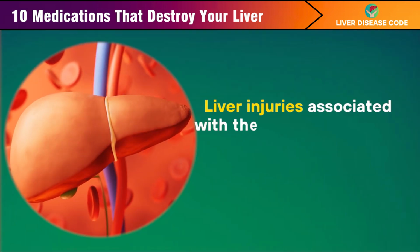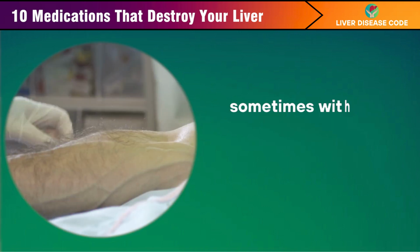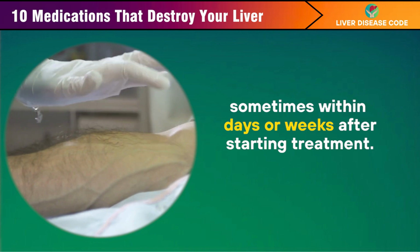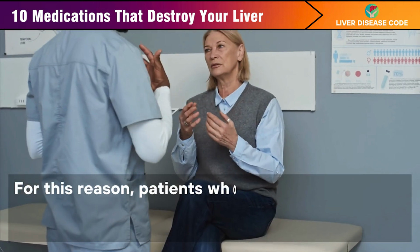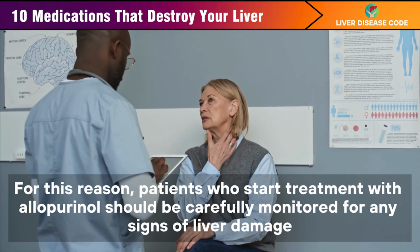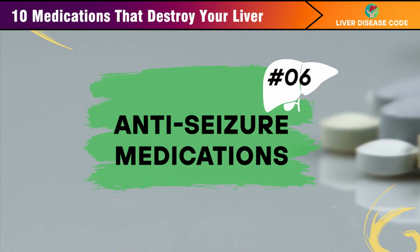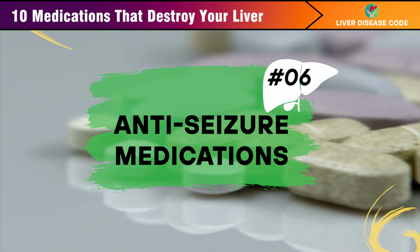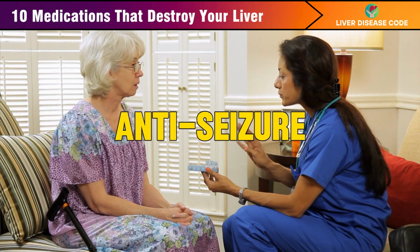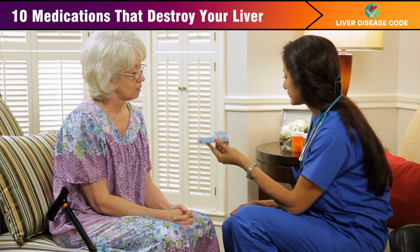Liver injuries associated with the use of allopurinol can occur quickly, sometimes within days or weeks after starting treatment. For this reason, patients who start treatment with allopurinol should be carefully monitored for any signs of liver damage. 6. Anti-seizure medications, like phenytoin. Anti-seizure medications top many lists as potential causes of liver injury.